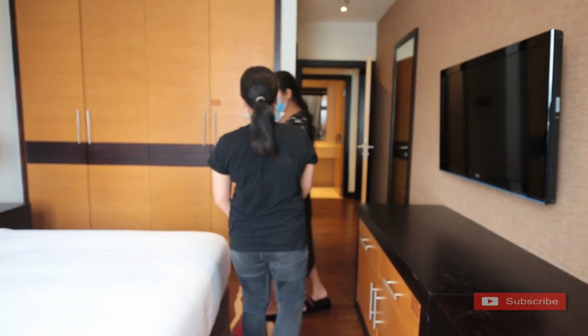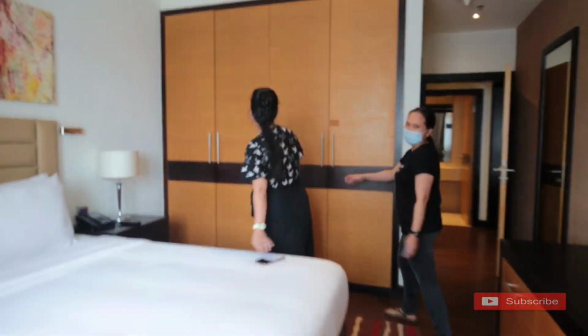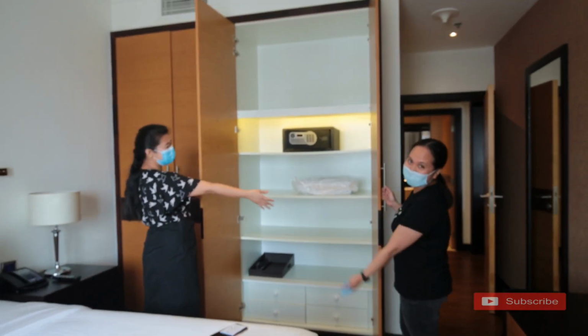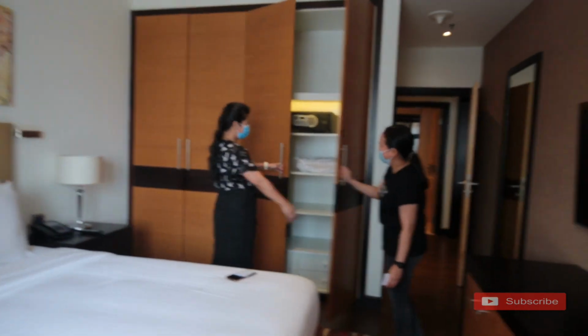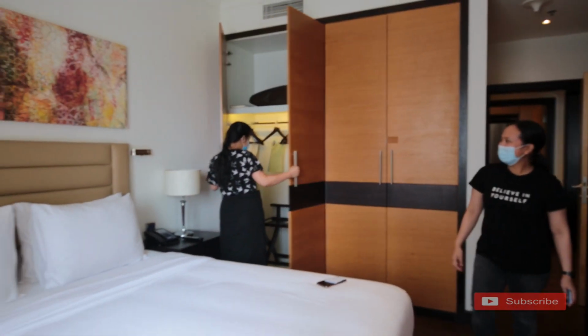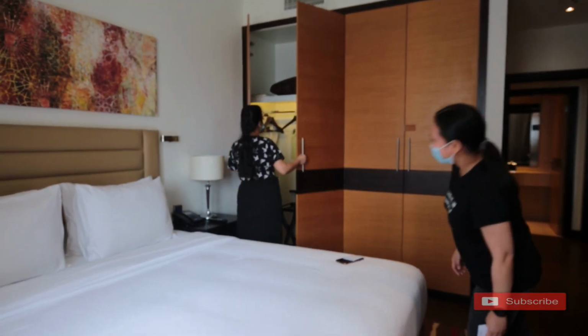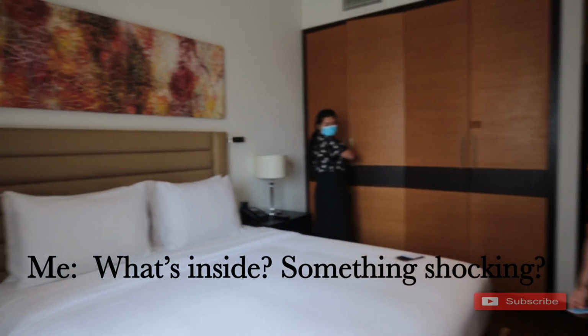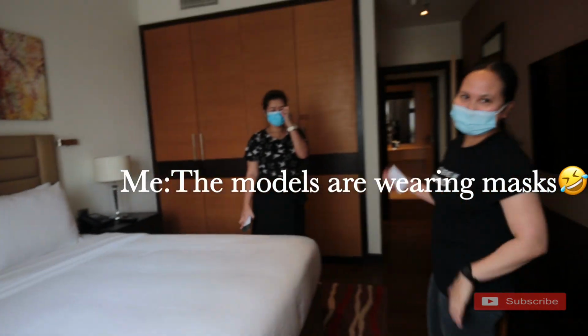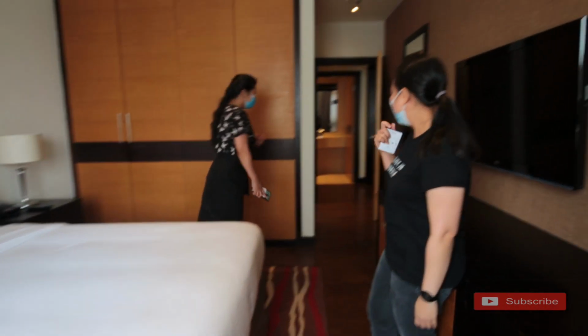This is the TV. This is the TV, it's LG brand. Mga model. Maragalan ka sa Philippines ba? Next one is... Wow, unsa man nga shock man ka dai. There's an extra pillow in case. Standard.